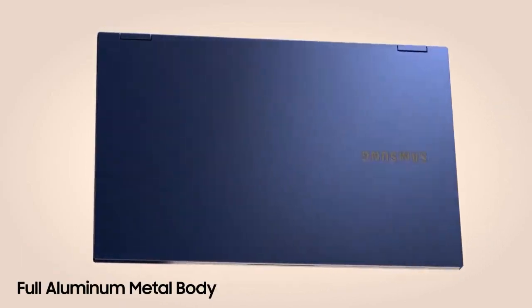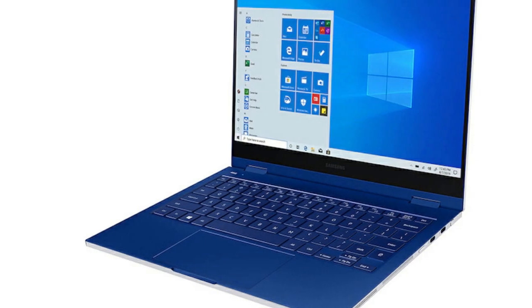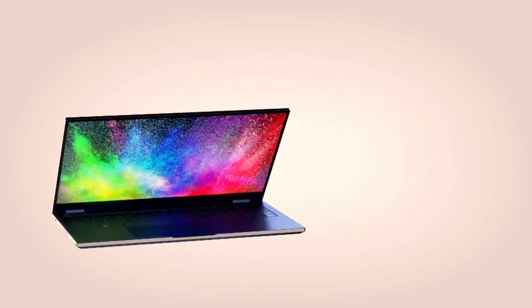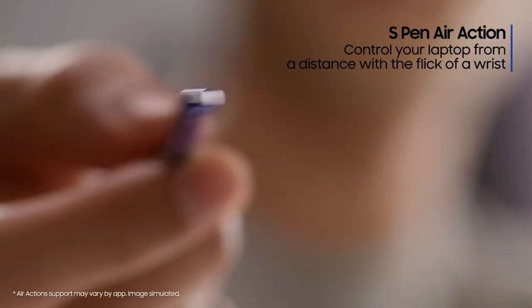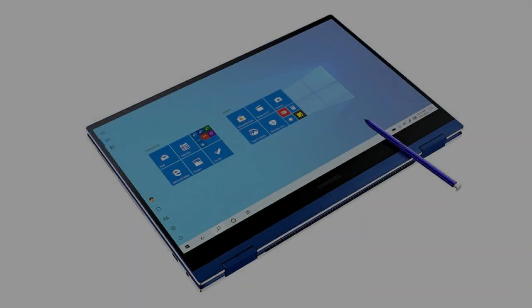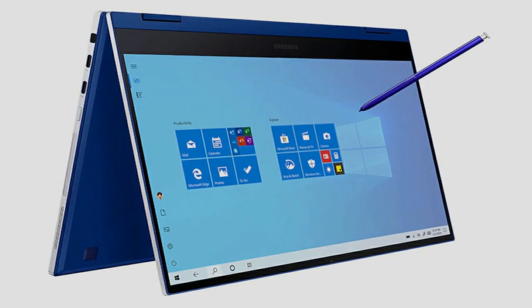Let's start this video. This laptop has been given 12 GB RAM and 512 GB SSD storage. The processor is provided for best performance: the Intel Core i7-1065G7 processor. Graphics are provided on the laptop: Intel Iris Plus graphics. Webcam: 720p HD infrared IR webcam. Supports Windows Hello. HD webcam. FHD world-facing camera provided.